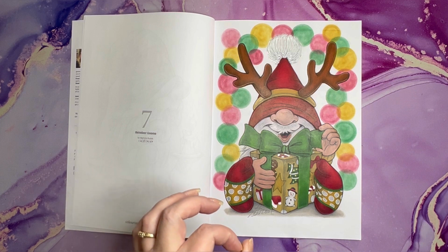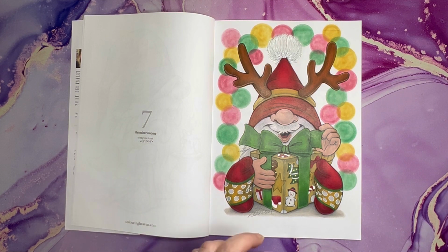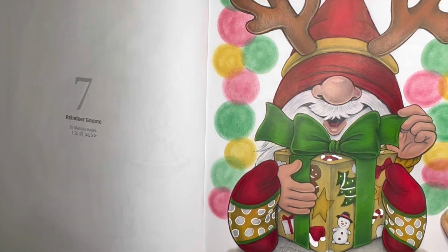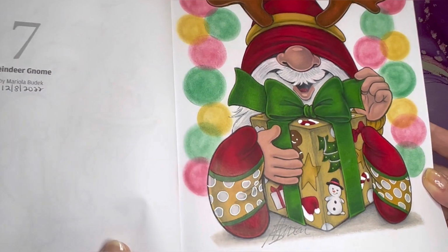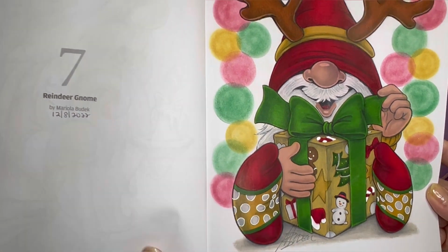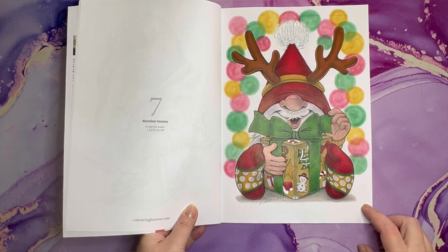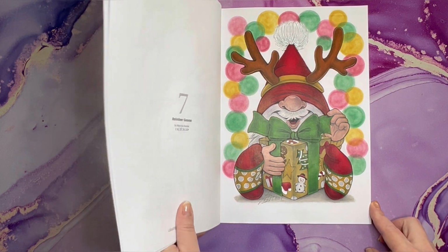I used a circle stencil with chalk pastels, a white gel pen, and some Pentel Sparkle Pop, which I used a little bit of on the gift packaging. But yeah, I like how he turned out. He was fun to do. So thank you, Meg, for doing that buddy color with me.